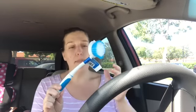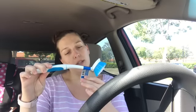And then I got a new scrubber for my sink. So I use this to clean my sink, obviously. So I've had it for forever. So I went up and picked a different one, and this is from Scrub Buddies. So I got that.